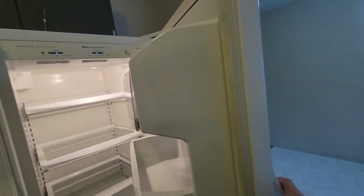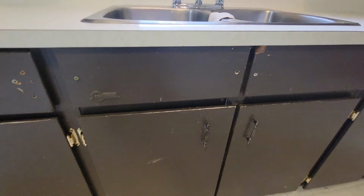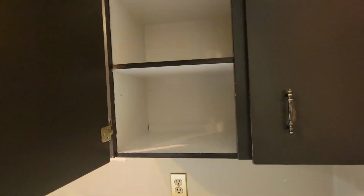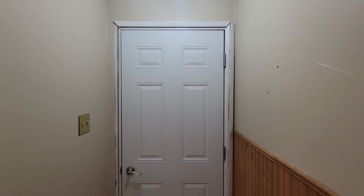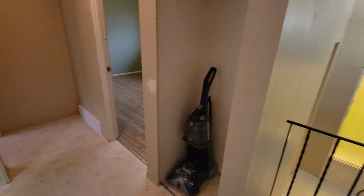Yeah, it's cold. Could use a drawer right there. And these cabinets have seen better days, but again, it's functional. A new window into the backyard. There's the door into the back. Back around this way and down the hall.